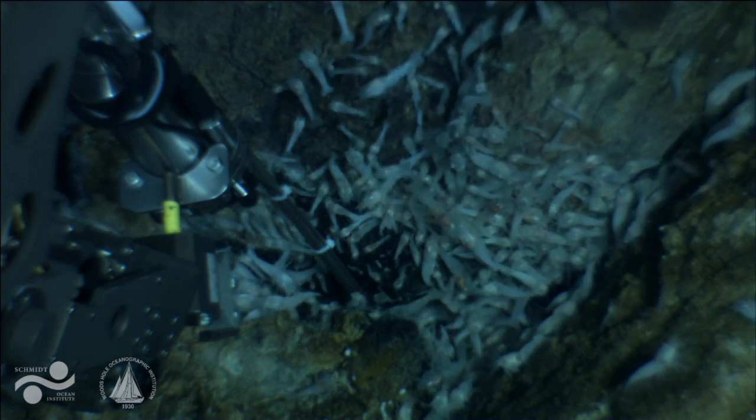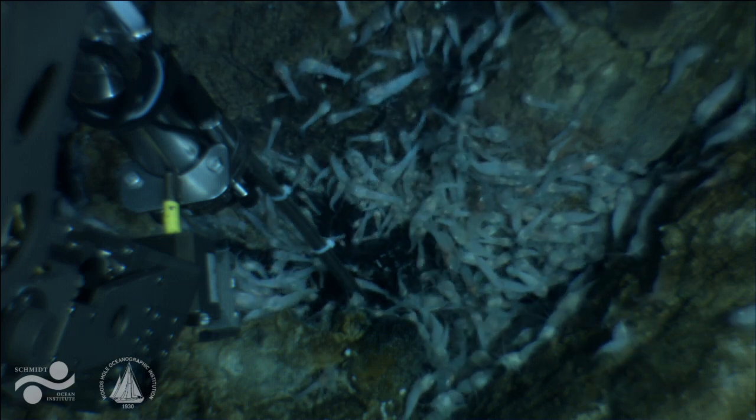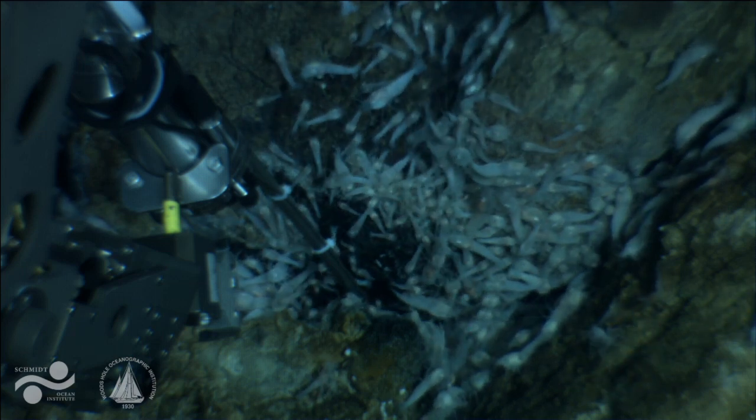And those batteries get charged overnight. And so that's very similar to how deep sea manned vehicles like Alvin or Shinkai operate. They also have batteries.